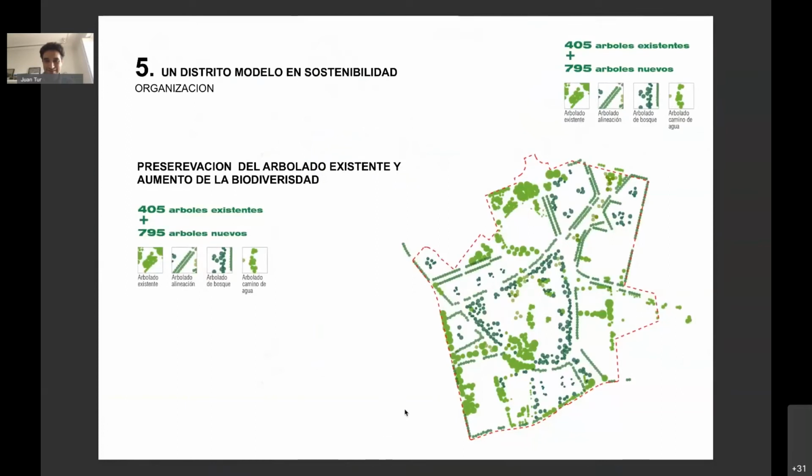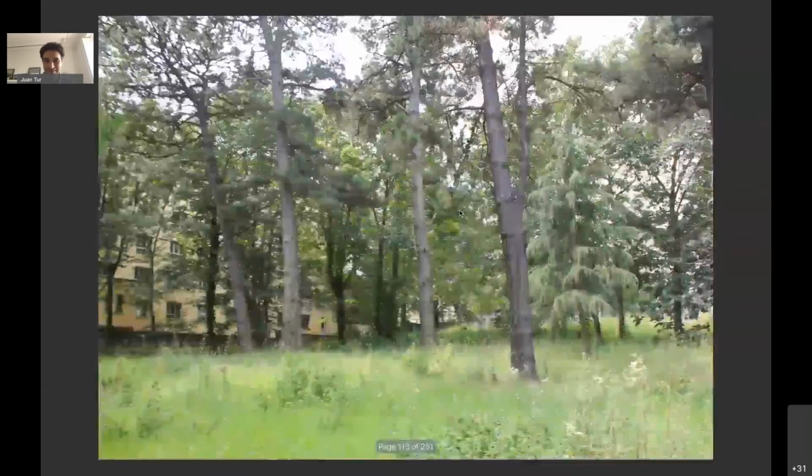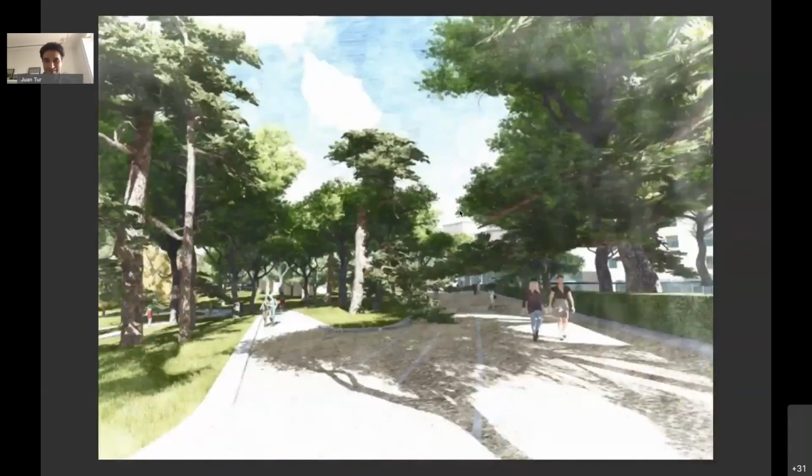And in terms of landscape, the idea was to keep most of the existing trees as much as possible. So the design really absorbs the existing trees and adds another 800 new trees. So we keep the existing forest and we add a new layer of trees. So actually we had to adapt the whole topography to keep the existing trees.